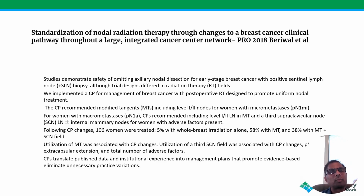It is important that in your own practice you standardize what volume you would treat for what scenario, whether it is ITC, micromets, macromets, before chemotherapy or following chemotherapy. We did design a clinical pathway in our own network, and we did notice that after implementing the changes in the clinical pathway through consensus, the utilization and the standardization of regional node went up, including higher use of high tangent, higher use of third field for adverse factors. So it did help us standardize the care, where there's consistency in the treatment protocol most of the time, not all the time because there are always variations, but it did help us standardize and probably look at outcome data at some point to see how it works.